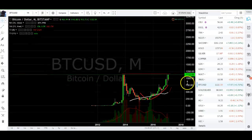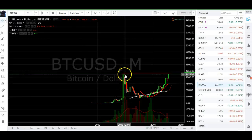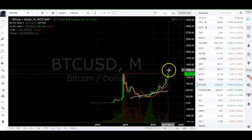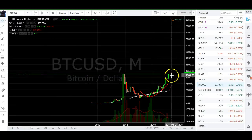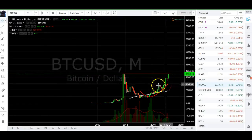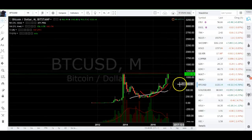Very, very nice. This one is coming into previous breaks. Let's see if we get a rejection out of this. Maybe just a little tiny dog leg here, a little handle. And then we'll have a huge monthly cup and handle. And then we can say sayonara to this one.